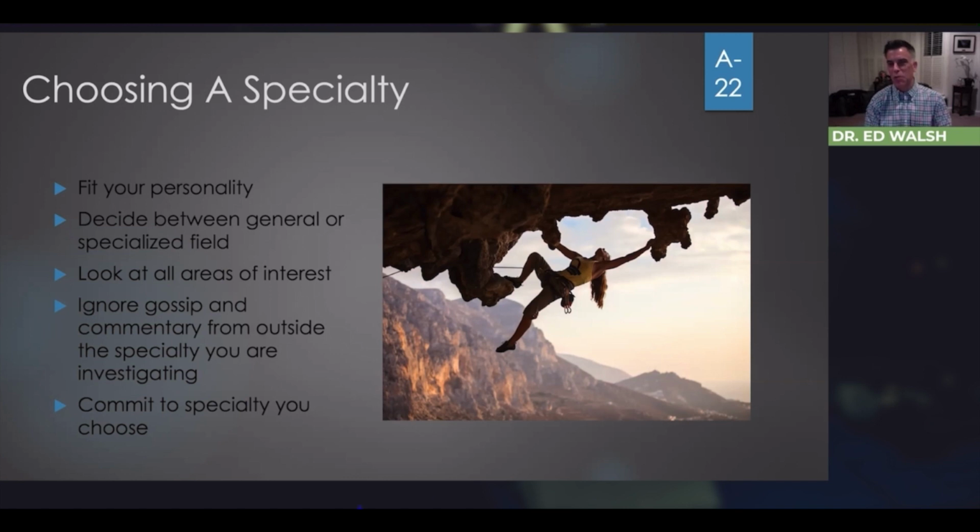You'll go through this period where everybody will badmouth other specialties. The EM guys are just triage nurses. The neurologists are all nerds. Surgeons don't care about anybody. They just want to cut and get out of there. That's all bogus. It's not true. And so I would ignore that. If you really want to get the inside scoop about a particular specialty, listen to the people who are doing it, and they'll kind of give you the straight dope.